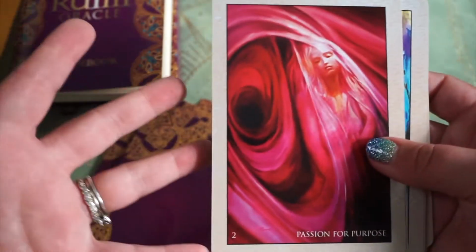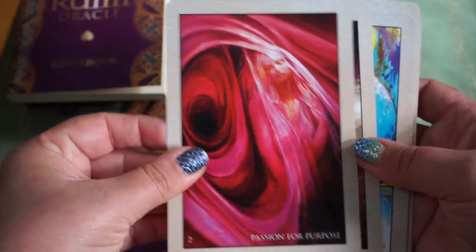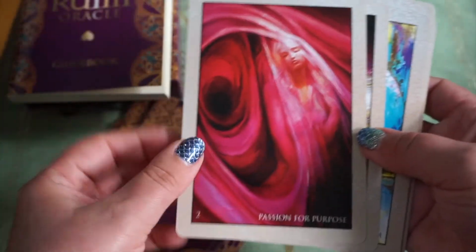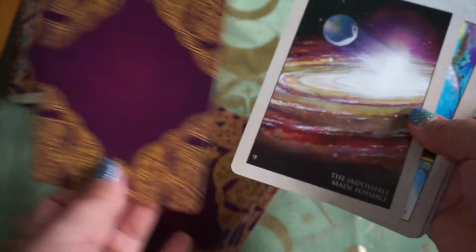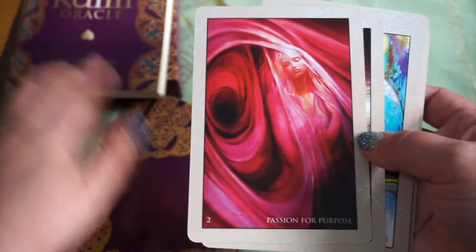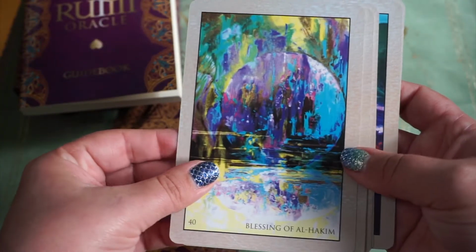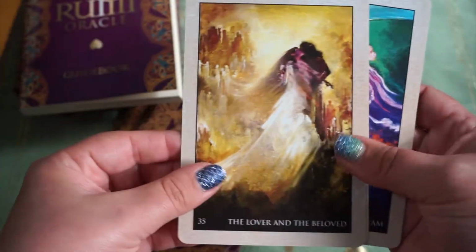I don't like when there's too much on a card word-wise, but I almost wish the backings just had the writings from Rumi. So you would have the picture on the front and then the poetry on the back from Rumi would be perfect, because then I wouldn't have to keep pulling this little guy out. But it's fine. It's not a big deal. Again, I prefer to use the writings with the cards.